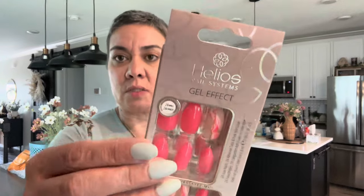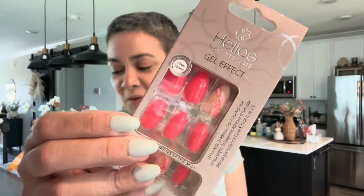I got some more nails today. I don't need them, but when you find name brand nails for $1.25, tíralo en el carro. These are so cute for the summer. So yeah, I got three new sets.